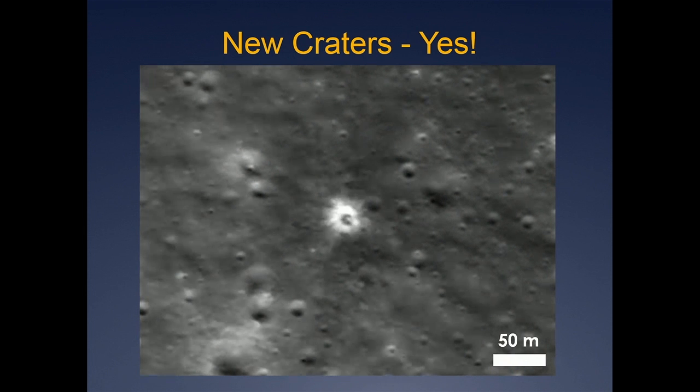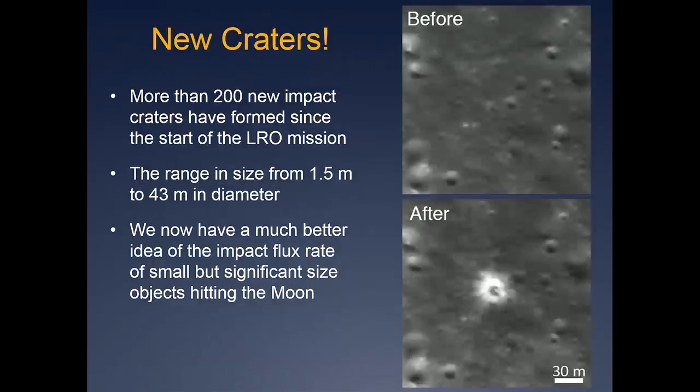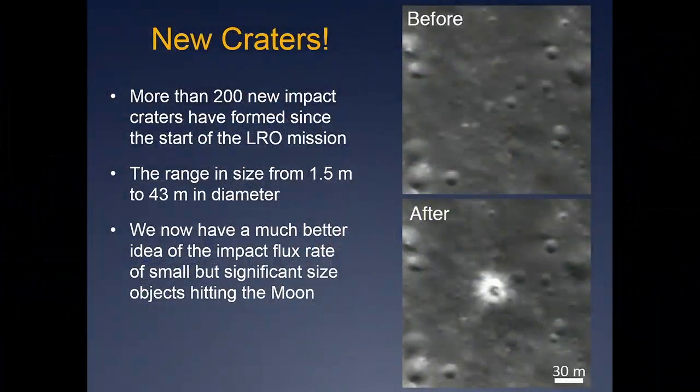Here's just an example of an impact crater that literally was formed between the time LRO got into orbit and now. This is a before and after picture. So it's just amazing, and this is not a small impact feature. I mean, you can see the scale bar there. This impact crater is probably 15 to 20 meters across. It's a fairly good size object, a fairly good size impact crater.